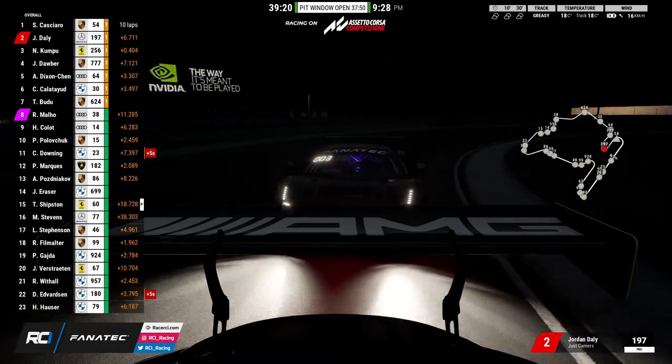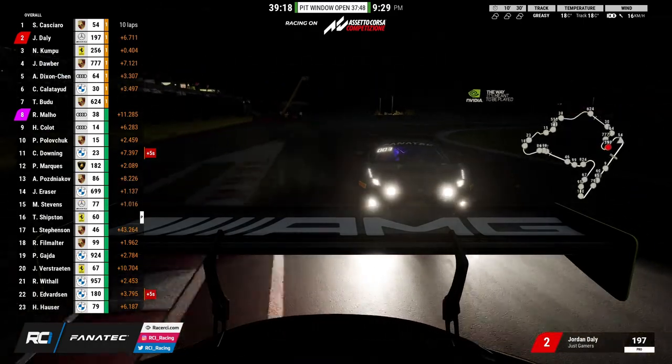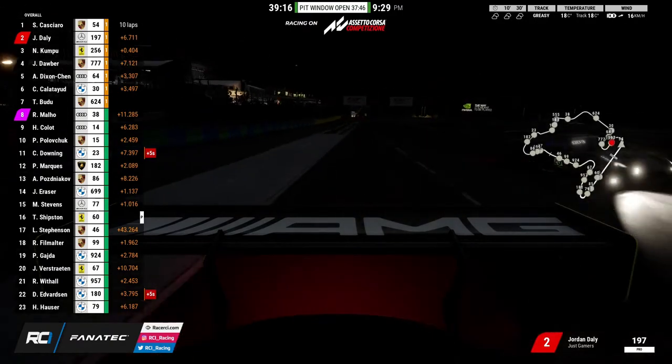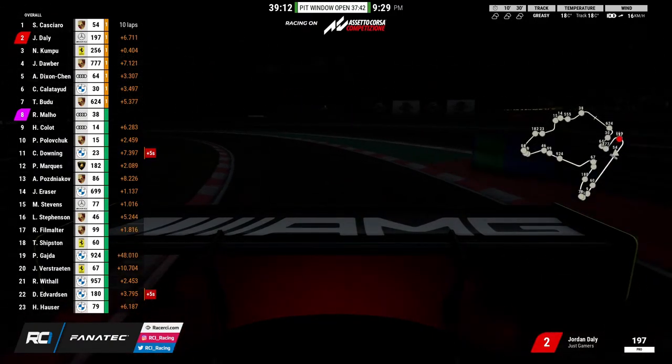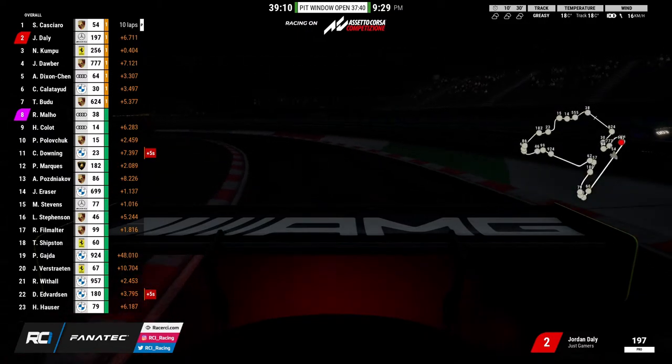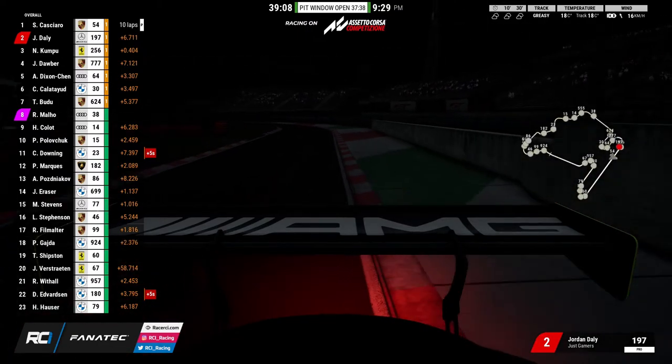Wonder if Kumpu is going to try the undercut here, dive into the pit lane, or maybe Daly's going to go. Daly has gone, and Kumpu stays out. So Kumpu going for the overcut on Daly. And let's see if Daly can get us, of course, a clean pit stop in the bag.